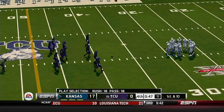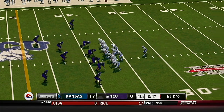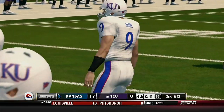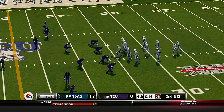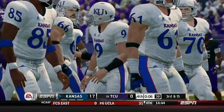The offense will be hoping they can move the ball as well as they did on their last drive. We should just see the quarterback take a knee right here, winding down the rest of this clock. Takes a knee. From their own 35-yard line. Second down. He takes a knee, looking to take some time off that clock.